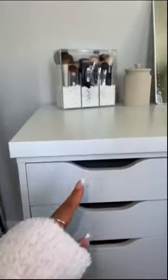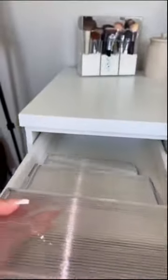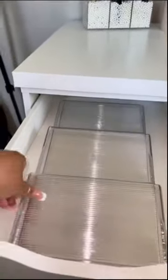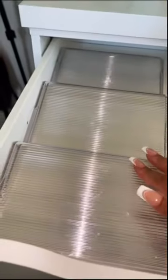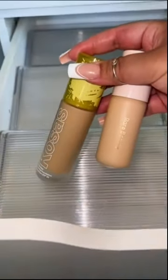Okay guys, today's the day. We are finally going to organize my vanity drawers. So I got this from Amazon. It's supposed to be for your spices, but I thought it would go great here. It actually expands to fit the drawer completely, but we're gonna keep it collapsed. So I think I'm gonna start off this row with light foundations and skin tints.